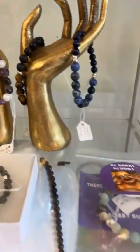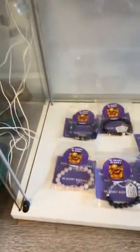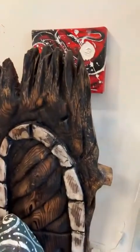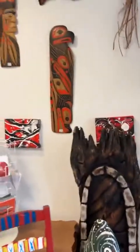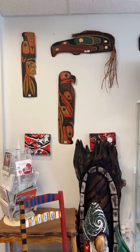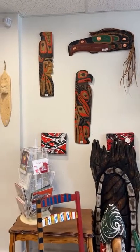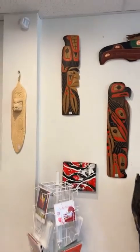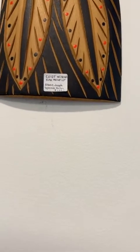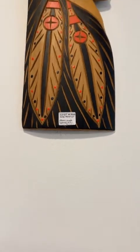And there's some here, and he does necklaces as well. And there's those. And then we also have, if you're looking for something for Father's Day, perhaps you could have a look at the native art that we have left as well. We've got a few pieces from the Squamish Nation members. So this is Albert Joseph. This one is $285, Chief Wearing Bear Frontlet.